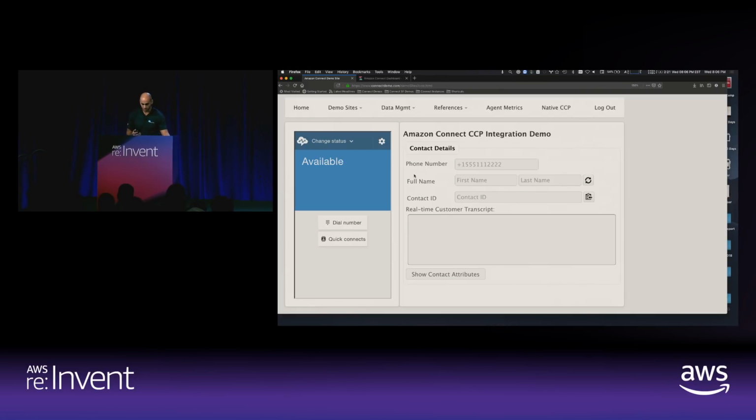So what I'm going to do for this demonstration, imagine that there's an agent sitting here. I'm going to be the customer calling from my phone. I'm going to mute the agent and pretend like I'm talking to an agent, which is going to look kind of funny, but it should be interesting.